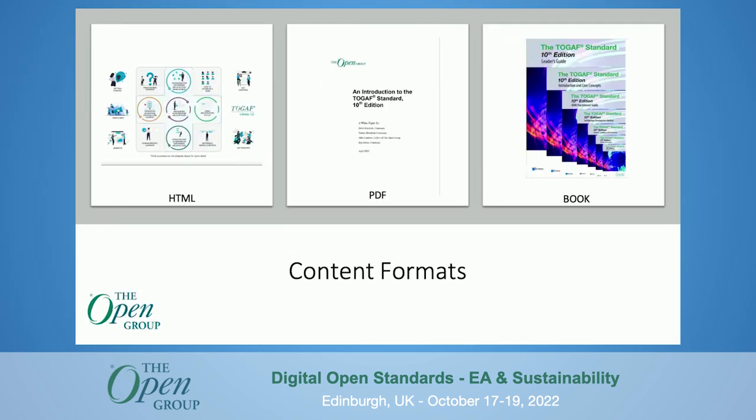The TOGAF Standard 10th Edition is currently available in multiple formats, three in particular here: HTML, PDF, and printed books. And as I said before, you can go to the library via our homepage to access and order these formats.